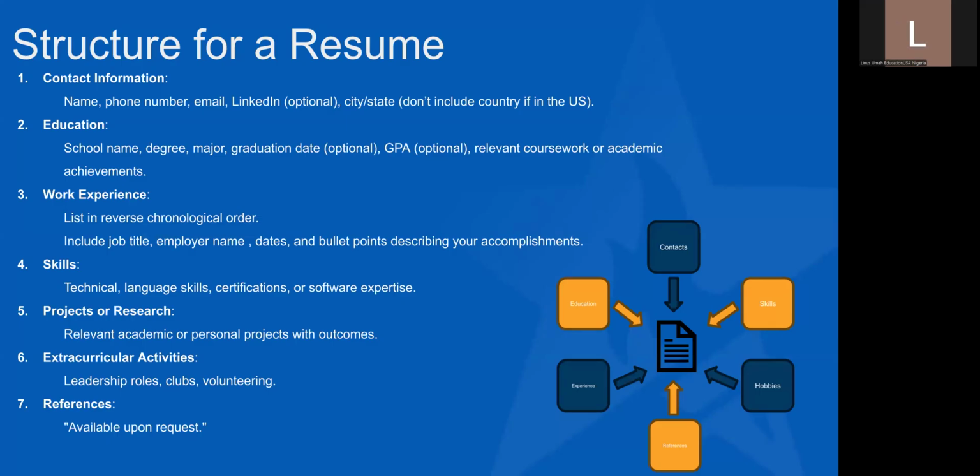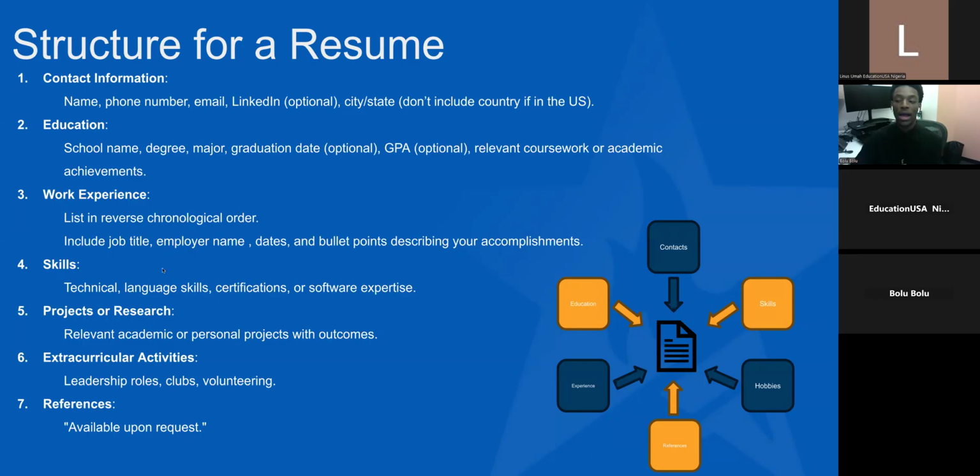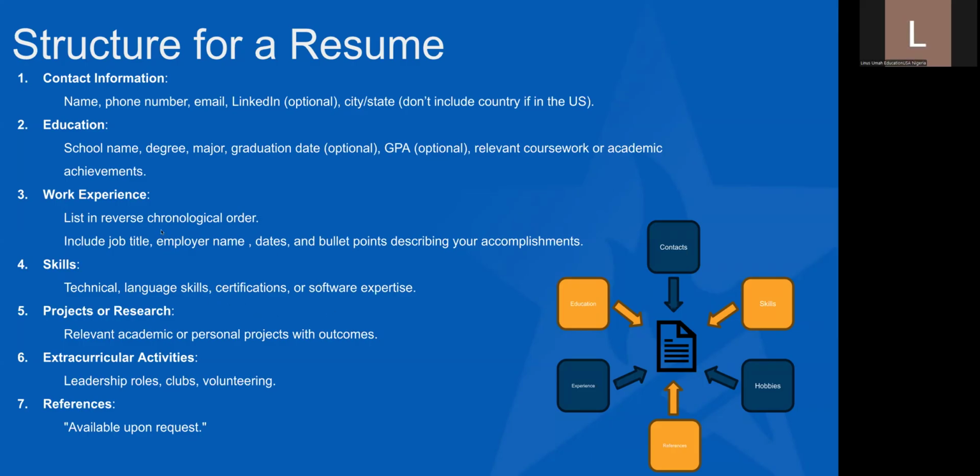Under each job, you use bullet points to describe your responsibilities and, most importantly, your accomplishments, and focus on how you impacted the company that you worked in. And usually, when you're putting down work experience, you want it to be related to the job that you're trying to apply for. I'm sure a lot of us have had a lot of jobs. Let's say, for me personally, when I go out to apply for jobs, it's usually in the civil engineering field.